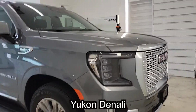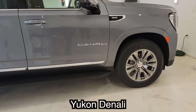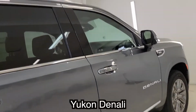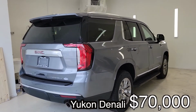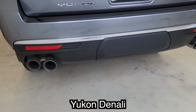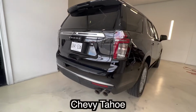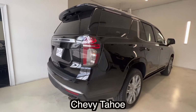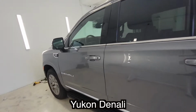I think it looks pretty cool. The side, it got a little chrome on it, the wheels. I mean, it's not the big boy like the Escalade, but it's still 70 grand though. Y'all understand though, right? Quad exhaust in the back, as you can see, just like the Tahoe. Very nice. I mean, how could you get mad at it?